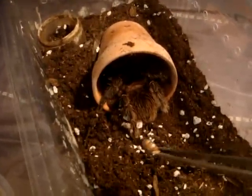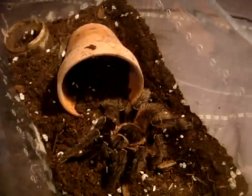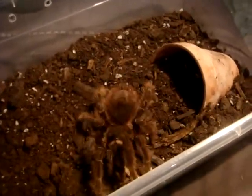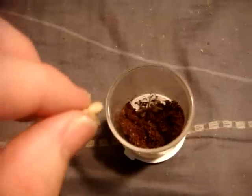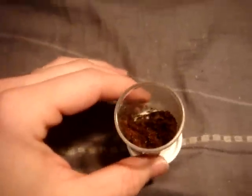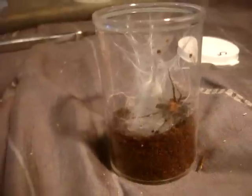Alright, this one here is my Lasiodora parahibana, the salmon pink bird eater. This one is Daniela. Pretty fast beast. Here's Goma. Not too bad. This one here is a Lasiodurides striatus, the Goliath stripe leg bird eater, a 1.5-inch sling named Vera. It's a really cool megalomorph.